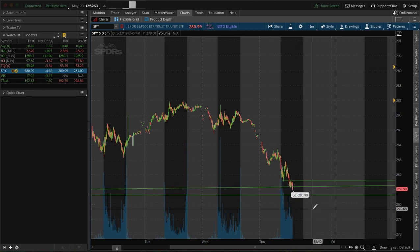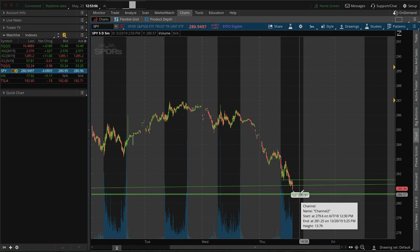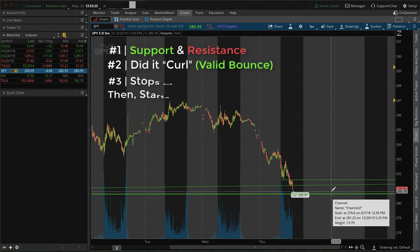The number one thing to be consistent is just to watch. Don't get FOMO, which is the fear of missing out. Just watch. So what you would do is wait for it to bottom out, and the way you would know this is, first of all, find your previous support and resistance. But along with that, you have to be able to determine whether or not it validated a bounce on that area.